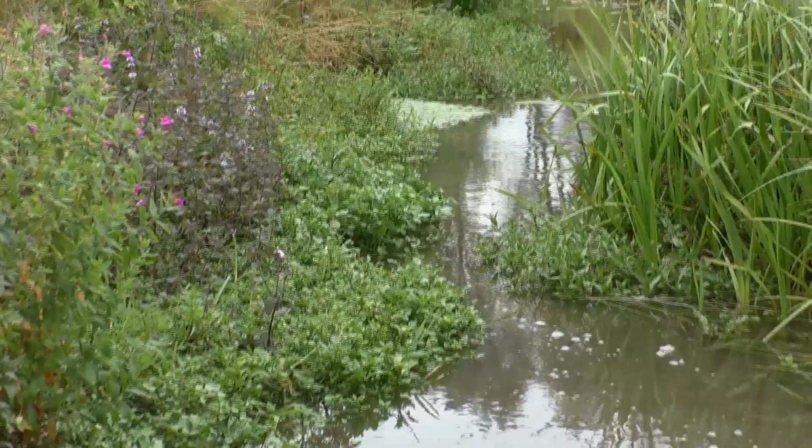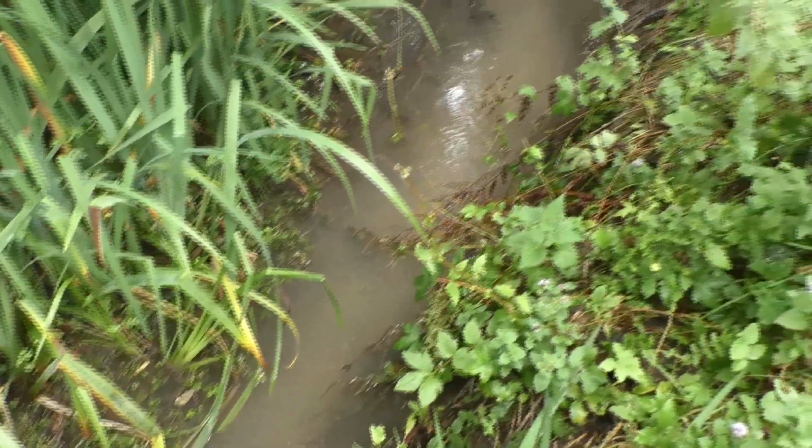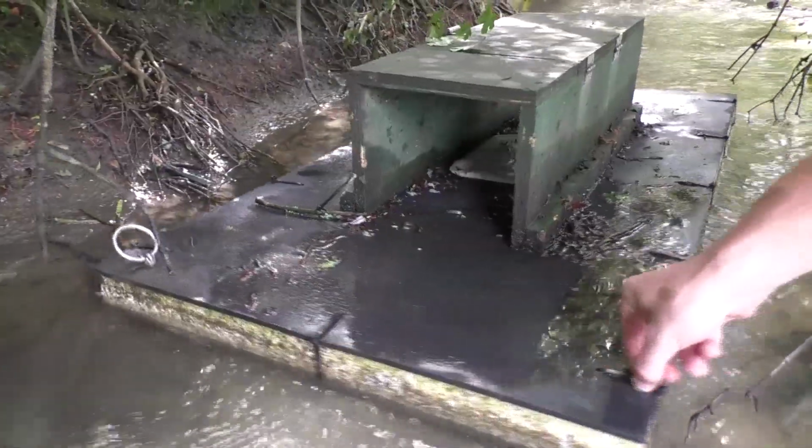The first thing was to set up a mink control project, and we didn't release any water voles until we knew that there weren't any mink in the river valley for 2 years, and that is an ongoing project to monitor the mink rafts to make sure that there aren't any in the river valley.